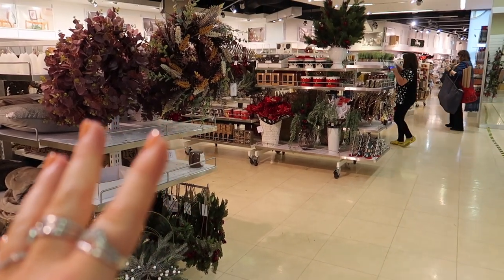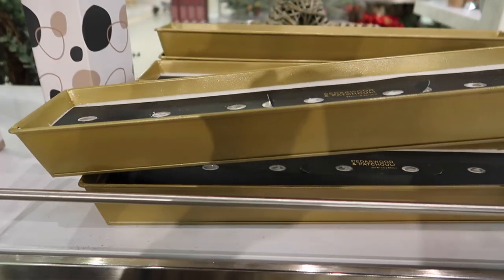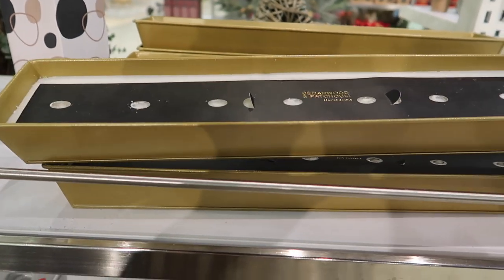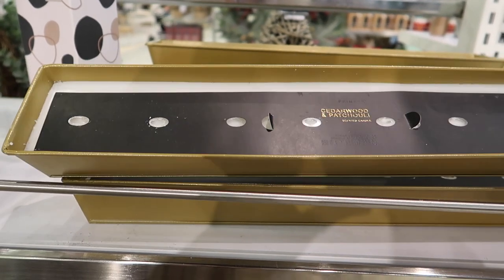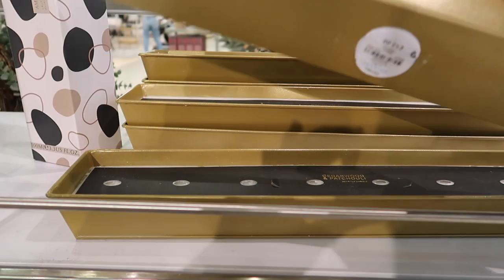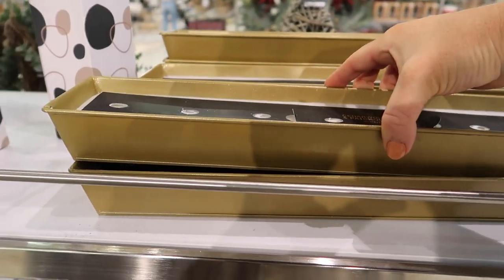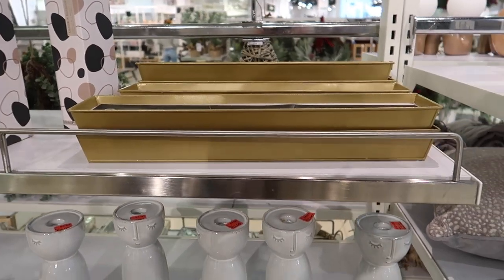And this explains probably why there is not much stock down here, because we've got Christmas stuff, guys. The Christmas stuff is coming out. Oh my goodness. This candle is so different. Why does it have to be brassy gold? I hate that. This is a massive long candle with like eight wicks on it. It's in cedarwood and patchouli and it's £12, but that is so different. I love that. It's a shame it's in gold.